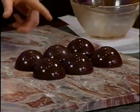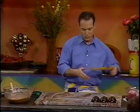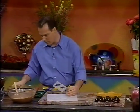So if you do a good job, that should be pretty shiny. Yeah. Now I'm going to show you something else. I have here a tin plate for oak leaf, so I'm going to use that.